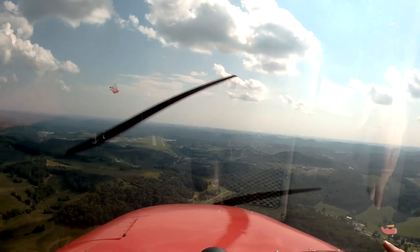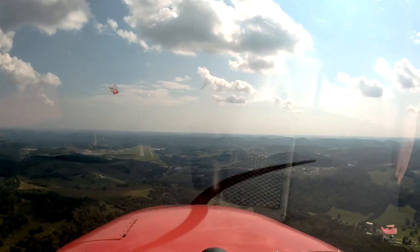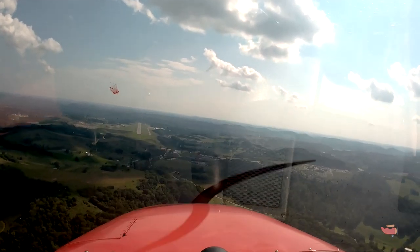So in this case, when we're crabbing, wing's level and it's pointing off to the side, that keeps you on the center. So keep that nose down. We'll get bumpier as we go down. All right, over the plateau, go ahead and get your first notch of flaps in.